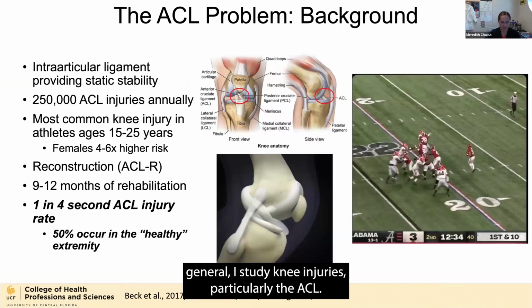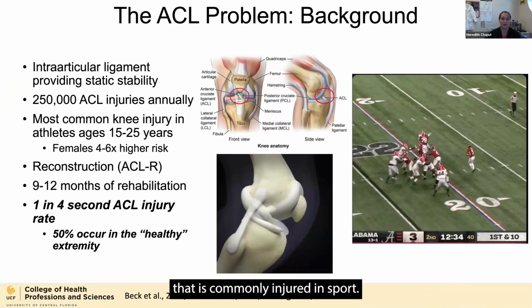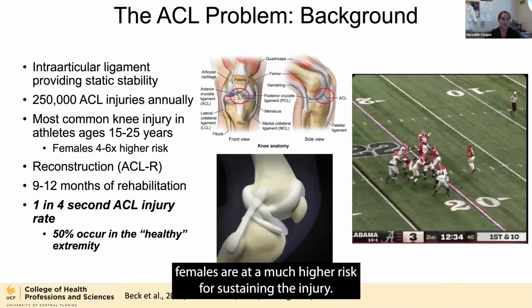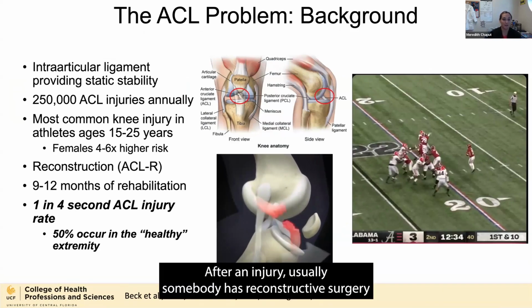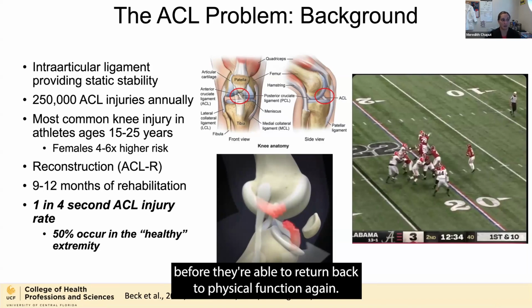In general, I study knee injuries, particularly the ACL. This is a ligament in the center of your knee that is commonly injured in sport when you're doing something like cutting, running, or jumping. Females are at a much higher risk for sustaining the injury. After an injury, usually somebody has reconstructive surgery, and then they have to go through about 9 months of rehabilitation before they're able to return to physical function again.